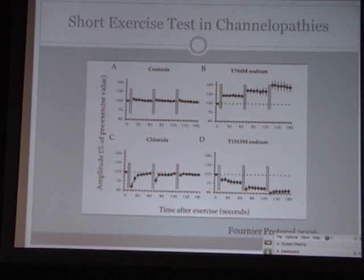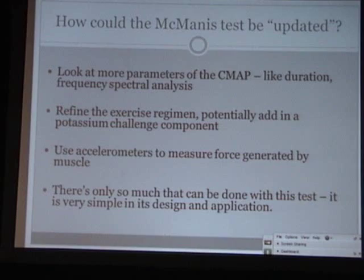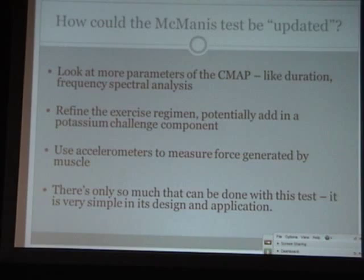Other things that can be done: we could add an exercise regimen, as Jake was talking about earlier. We could add in a potassium challenge component. I'm not really a big fan of that because I think the risks may outweigh the benefits a little bit. One thing that I am interested in is using accelerometers. You can now get little tiny accelerometers that basically measure acceleration, that you can put on a finger, and you could actually measure the force generated by that muscle. So not only could you measure the electrical response to stimulation, you could measure the force generated by the muscle, and the two may give you quite useful information in addition to just measuring the electrical response that we do now. But at the end of the day, there's only so much that you can do with this simple test.